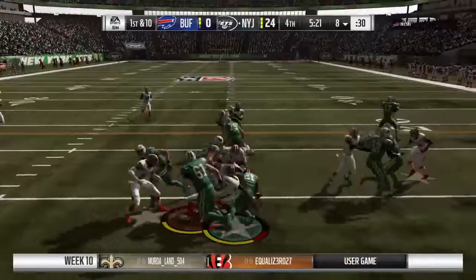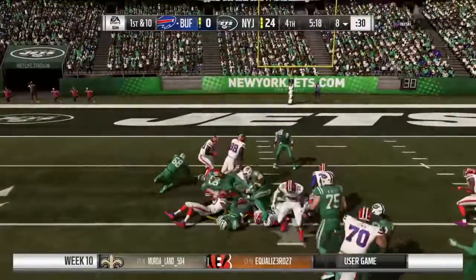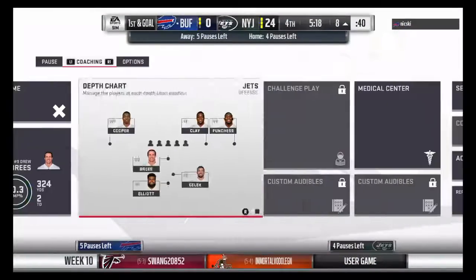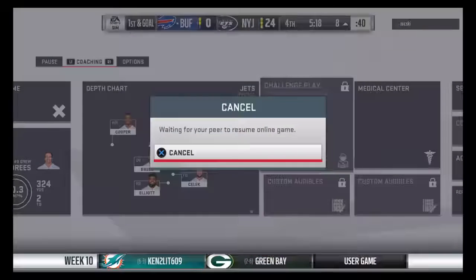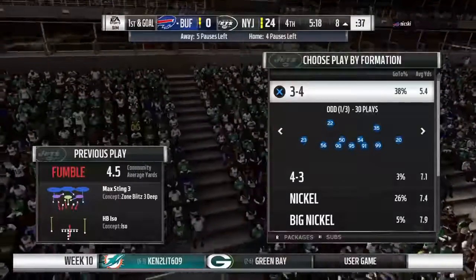They start on the ground with Elliott. Oh, Elliott going to be hit. He coughs it up, loose football. Now this is picked up by the Bills, and the field position doesn't get much better than this, they'll have it 1st and goal at the 8-yard line.